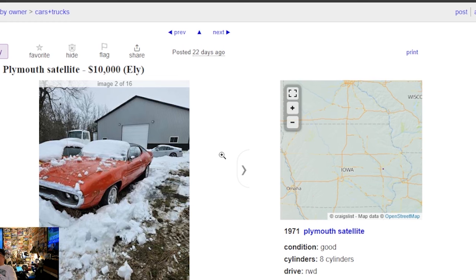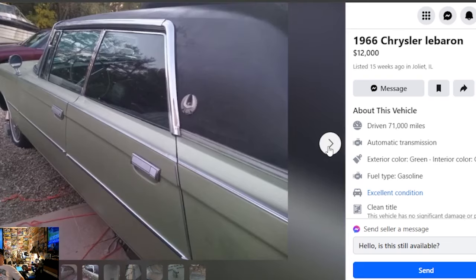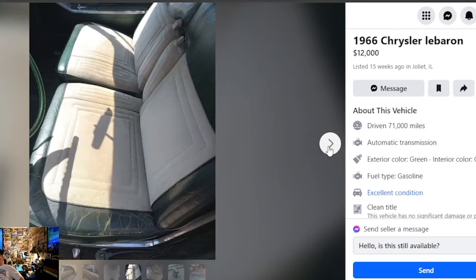So I did include some other picks here that, while looking these up, I seen that were interesting, seeing we weren't finding many besides duplicates that I deleted. So here we go. 1966 Chrysler LeBaron. That's how you'd find this. Illinois, 12,000. I found this ad really interesting. This car is mint. Absolutely beautiful car.